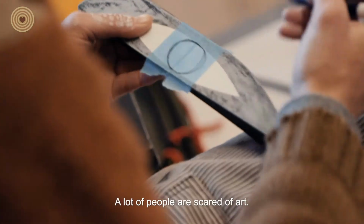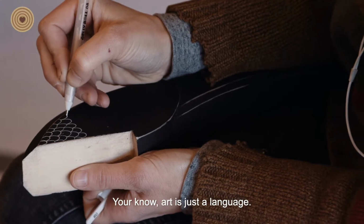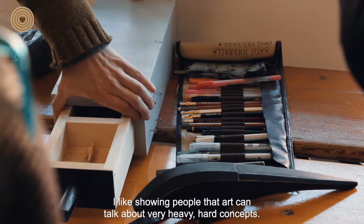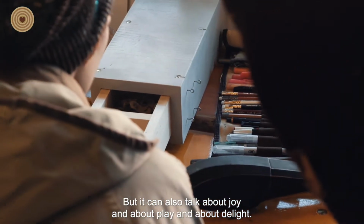A lot of people are scared of art. You know, art is just a language. I like showing people that art can talk about very heavy, hard concepts, but it can also talk about joy and about play and about delight.